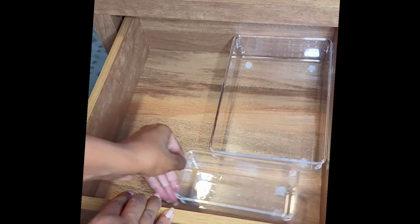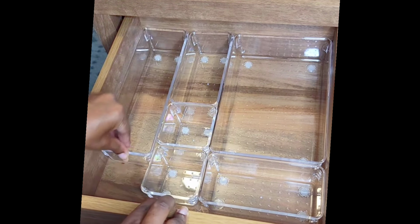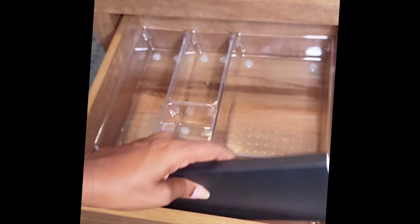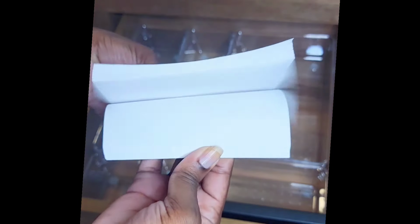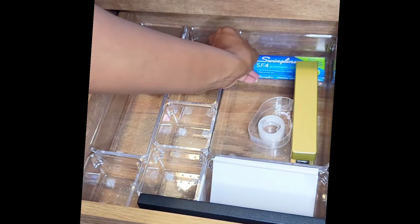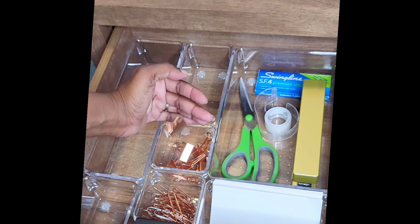Now, I'm a huge fan of these clear organizers for drawers. I've used this in all my homes in several different drawers, from the bathroom to my office to the kitchen, just so many. They do have stoppers on the bottom, and they come in several different sizes. You can get these in sets. So I like that I can use the different shapes to make it fit my drawer and fit all of my little trinkets and gadgets.